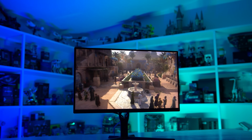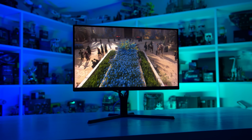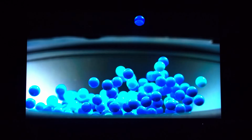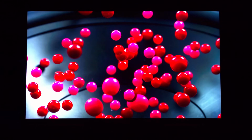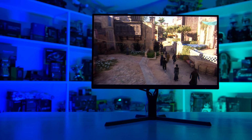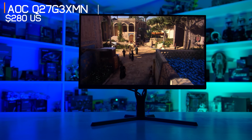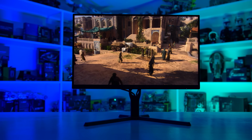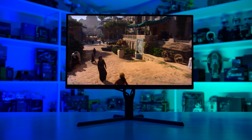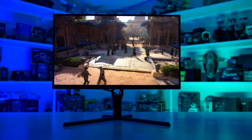If you're after a 1440p HDR gaming monitor and you've skipped to this part of the video to find my recommendations, I've actually already covered my picks for HDR in this guide, so there's nothing further to add really. If you're after a budget 1440p HDR gaming monitor, I would strongly recommend the AOC Q27G3XMN, a 27-inch 1440p VA LCD with a 336 zone mini LED backlight. It retails for just $280 US and offers outstanding value along with true HDR capabilities at prices we haven't seen before.